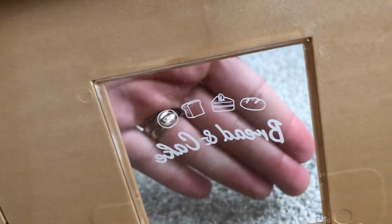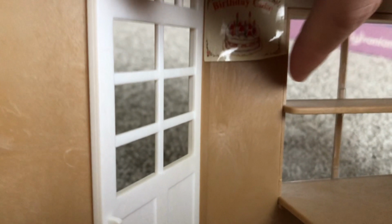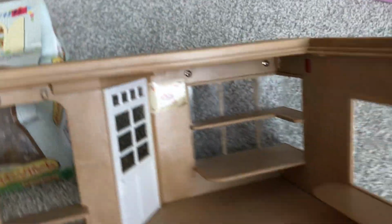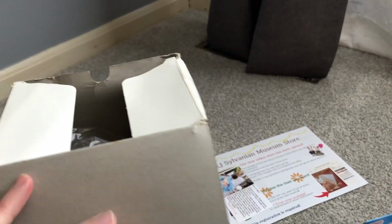And there's a little detail. Can you see on that window? It says bread and cafe. And there's plenty of shelving on the window for display. I'm going to have to remove those stickers with some special Goo Gone product. I wish kids didn't put stickers haphazardly on sets, but they do because they're kids and it's toys.